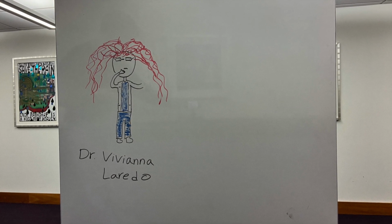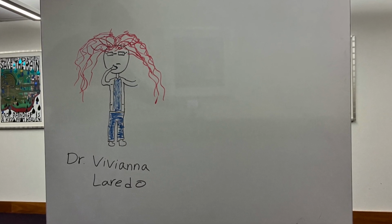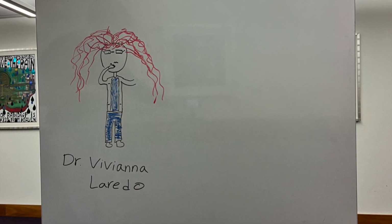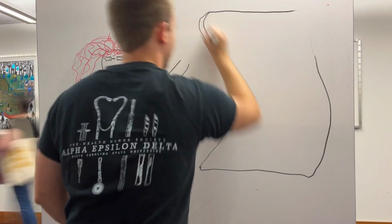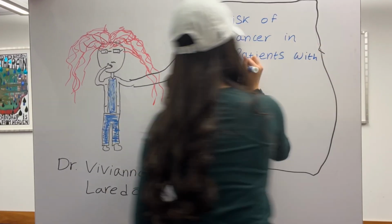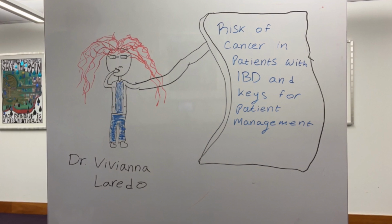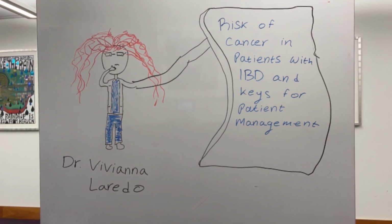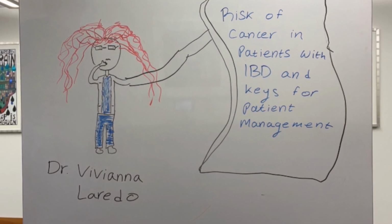Here, expert insights make all the difference. In Dr. Viviana Laredo's 2023 paper, Risk of Cancer in Patients with Inflammatory Bowel Diseases and Keys for Patient Management, her research emphasizes the importance of tailoring treatments for patients with both IBD and cancer. Her findings are shaping new approaches to help healthcare providers make the best decisions for their patients' unique needs.